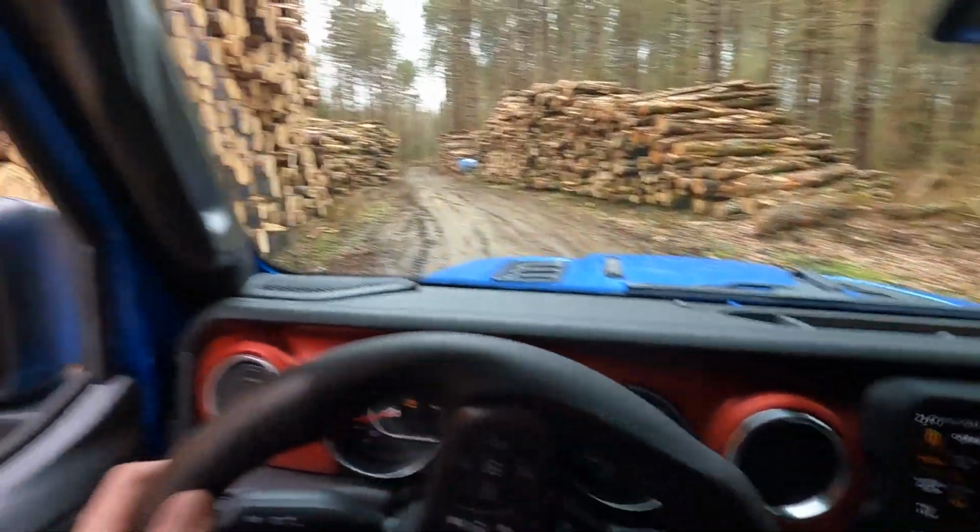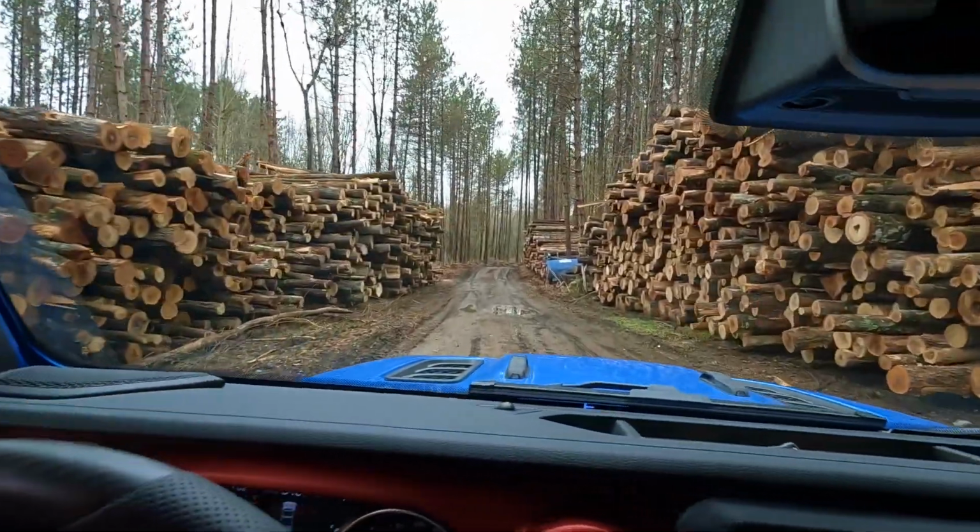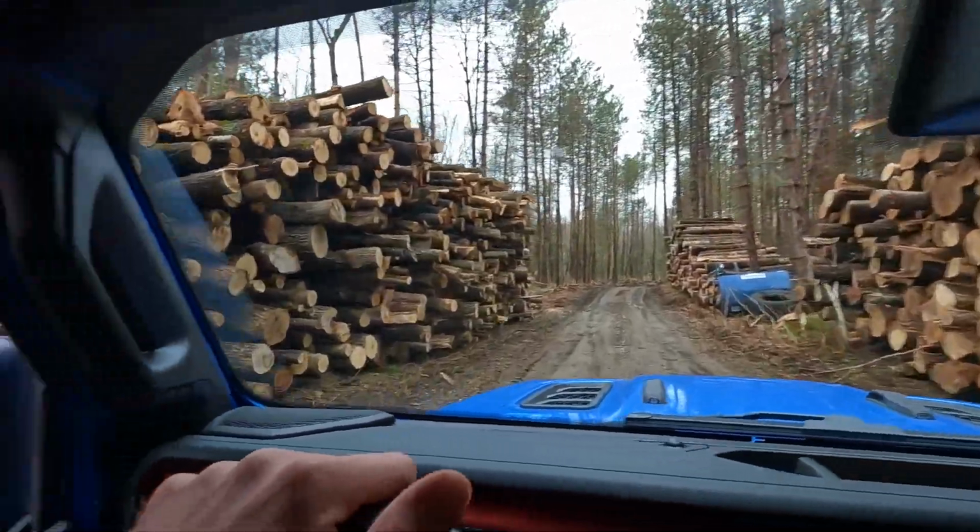and I am gonna leave it in four-wheel drive high for now. And check it out, that is a logging operation. Like I said, I thought that it was, and I was correct. That's pretty cool.